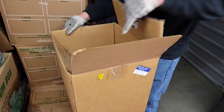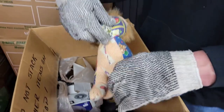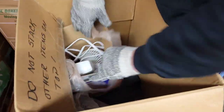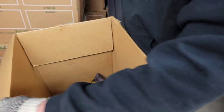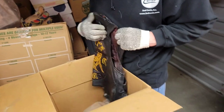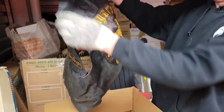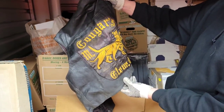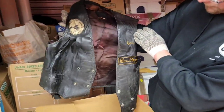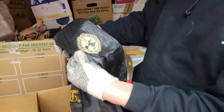What the heck is this? It's your new stuffed animal. Yeah, they have a little fan in here in the box. Oh, wow. No way. A motorcycle gang jacket? The Cougars, Cleveland, Ohio. That's an old motorcycle jacket. Cuyahoga Motorcycle Association.